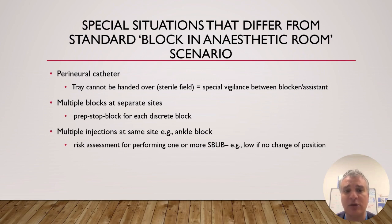And for multiple injections at the same site, such as an ankle block, a risk assessment should be performed to determine if one or more stop before you block are necessary. For example, this assessment should consider factors like whether there is any change in the patient position or not.